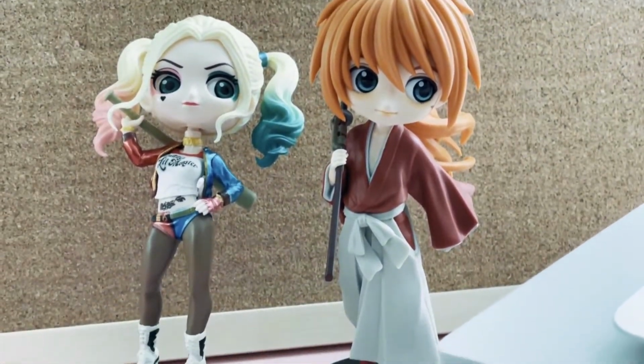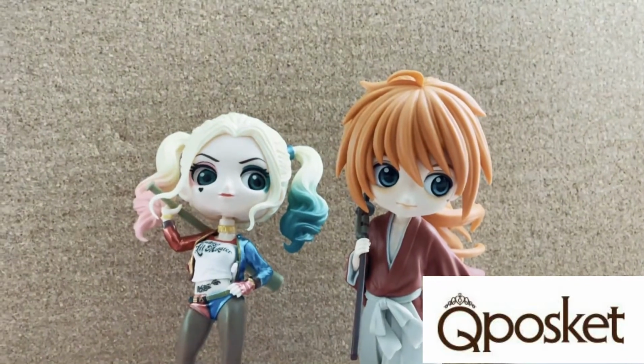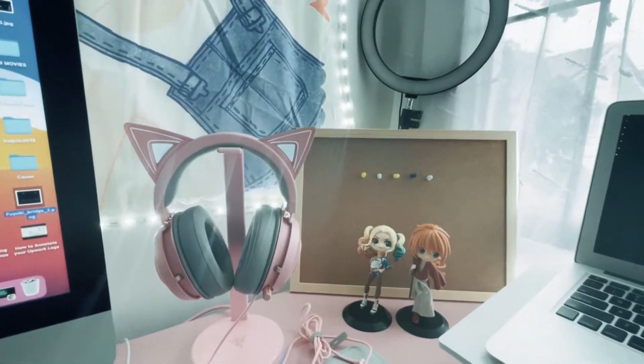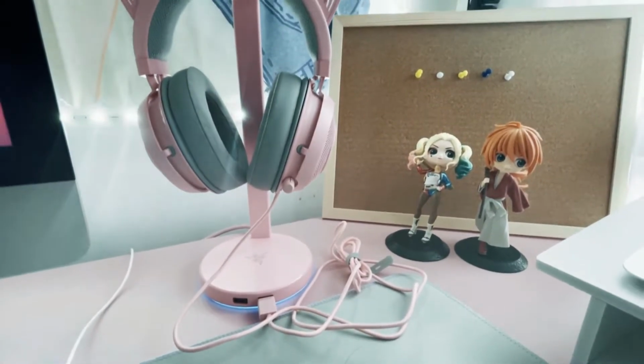Alright, so I love Harley Quinn and I love Kenshin Himura so much that I bought these toys from Green Hills so I could just have them as a cute decoration on my desk. It's really awesome, it looks good, it balances the work and the fun on your workstation.